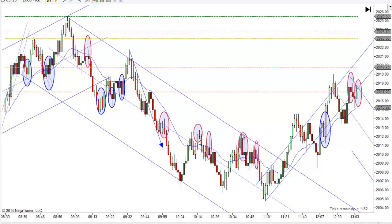Then you get another two-legged pullback, a second entry right off that trend line right there, and if you didn't like that one, then you get another second entry counting off the highs. First entry, pullback, second entry, and look how bearish the bar. I mean, all these signal bars, at least on my chart, are beautiful too. And off it goes. And you get a new low right in there.